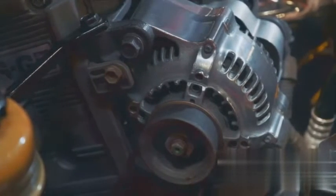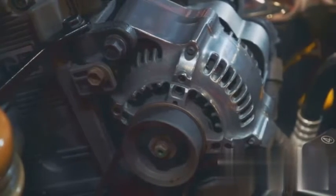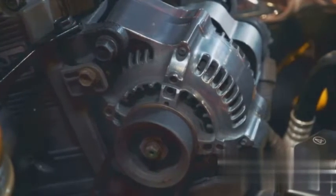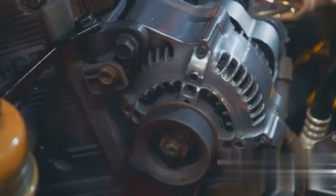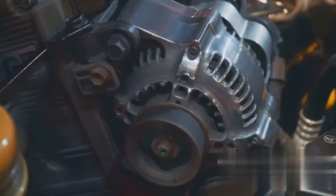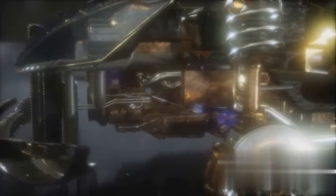Next, we have the alternator. While the engine is running, the alternator is hard at work generating electricity. This electricity is used to charge the car's battery and power the electrical system, such as your headlights, radio, and air conditioning. The alternator is driven by a belt connected to the engine's crankshaft. As the engine runs, it turns the alternator, which in turn generates electricity. It's a vital piece of the puzzle, ensuring that your car has the power it needs to function.